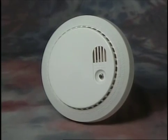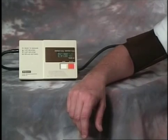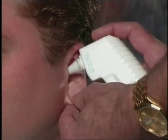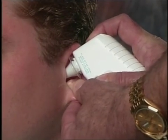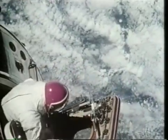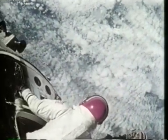Technology developed for use on Skylab in the 70s has been used to develop the sophisticated smoke and fire detectors found in virtually every home and office. This technology was also used to develop a portable blood pressure measuring system and infrared thermometer, which measures your body temperature through your eardrum in 2 seconds or less.